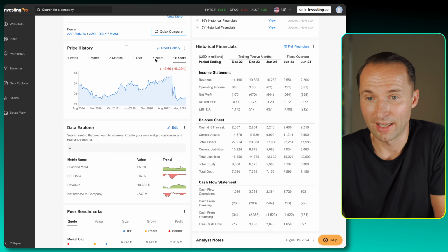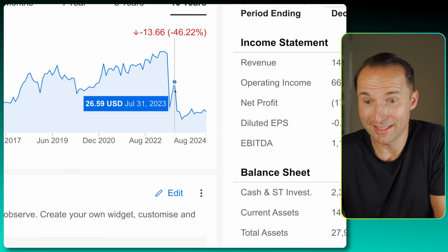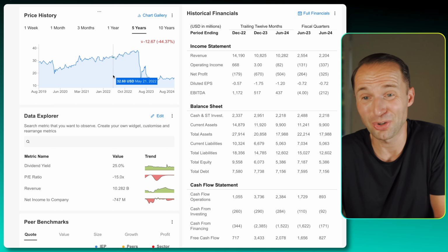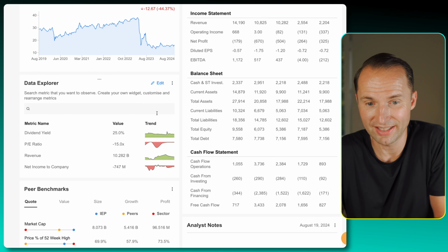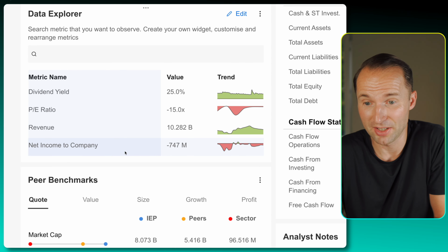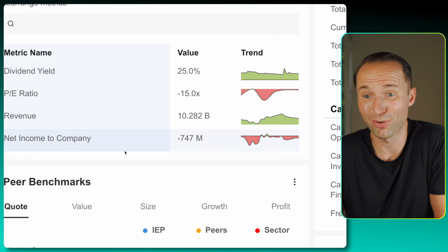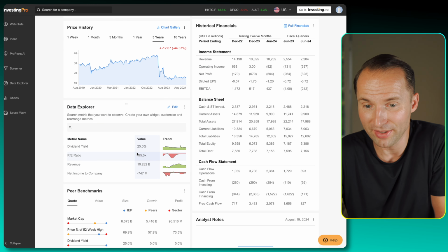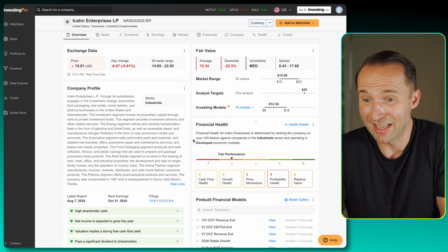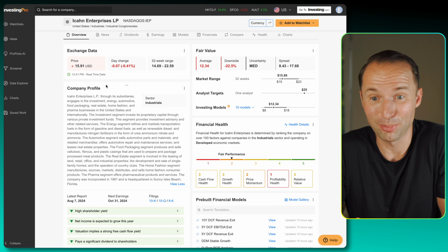And of course, you can go and see the performance over time. But yeah, here you basically see the issue, right? Over the last 5 years, that enterprise has not done well. I mean, that's actually quite shocking to see. You see here over time also net income to the company, a loss. Actually, we see that over here. So really not performing well at all. So I'm not sure what's going on there. I'm not really deep into that company, but just by looking at it from the outside, it really does not look enticing for me to invest in.